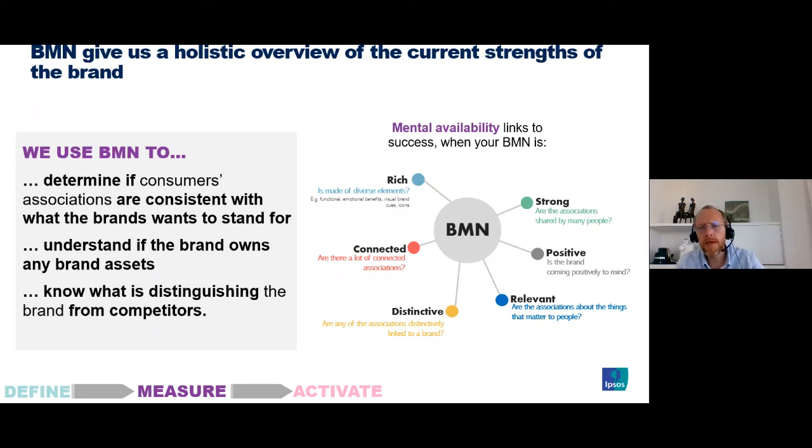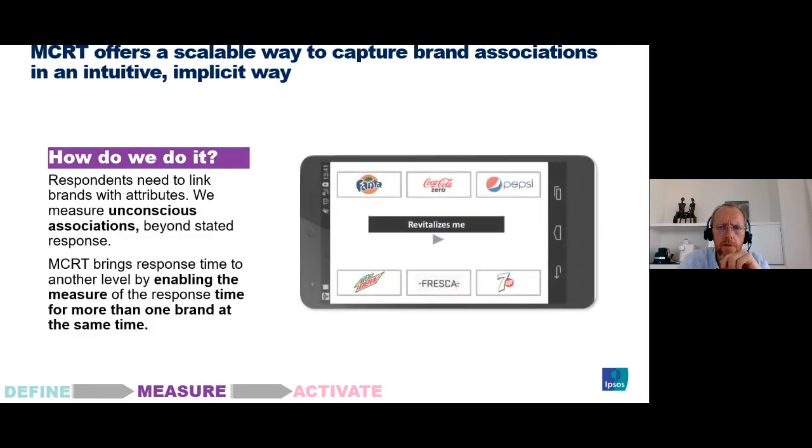Then we always believe in complementing data with triangulation. We have all our learnings from the define phase. In the measure phase, we measure the attributes, but we also look, for instance, at BMN, because it can give us a very good idea of the other associations that people have, positive, but actually also negative. It's something that we don't tend to focus on too much. And then we measure our attributes.